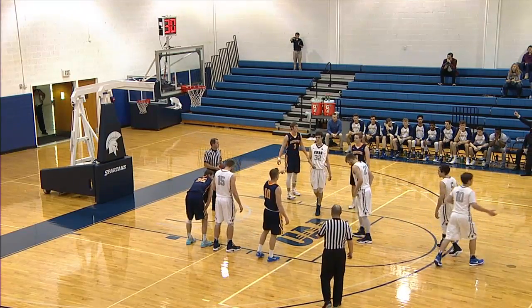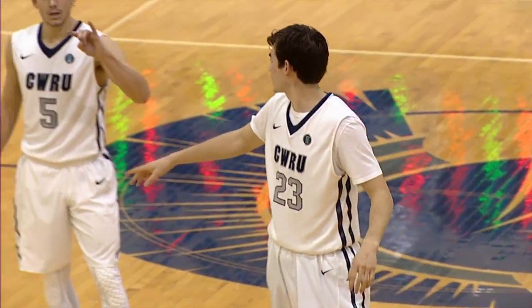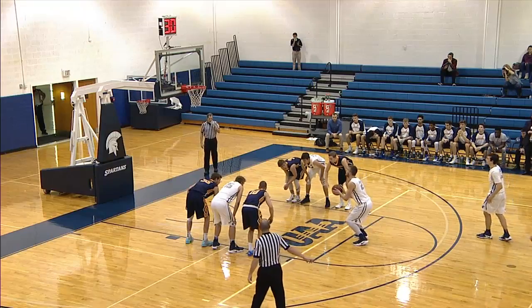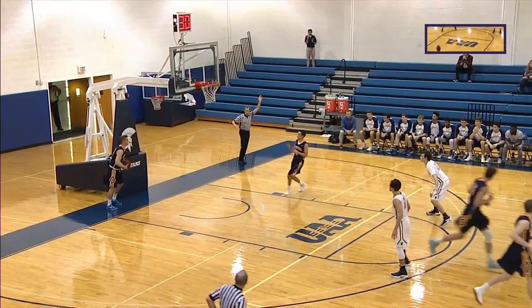Fouls on Tucker Knox. That's Knox's first. Sam Jansen comes in to give Colin Zucker a rest. It's that guard for guard bench move that Case is hoping gives them fresh legs later in the game.